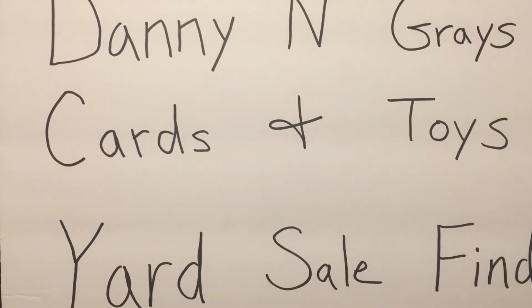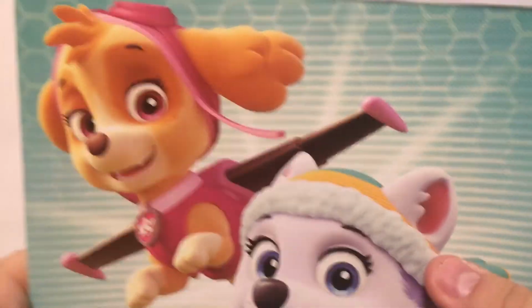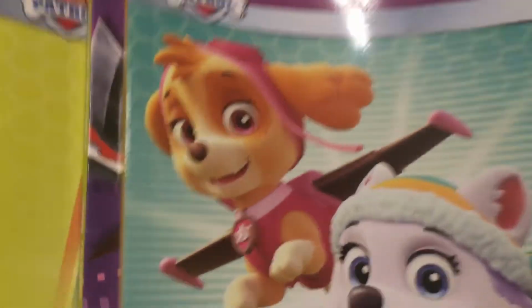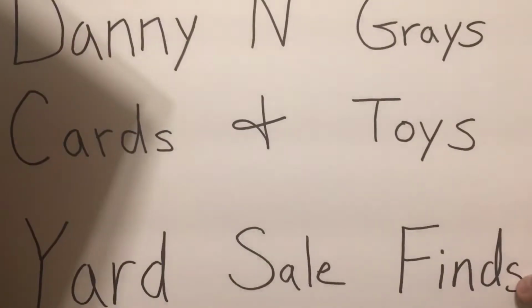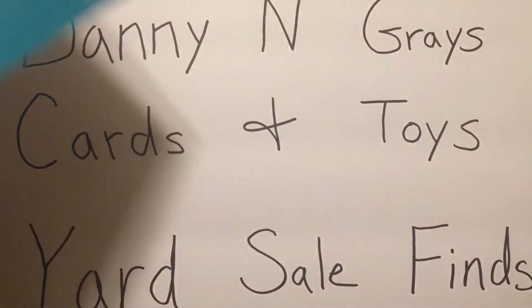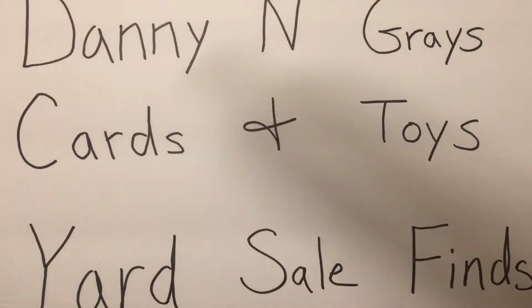And then Gray later on, I think his grandmother, nanny, whatever, she got him some coloring books. So whoa, our board's falling in the back here, Gray. He got some coloring books. Nothing wrong with a little bit of coloring action, is it, Gray? Got a Ninja Turtle. Then another Paw Patrol one.